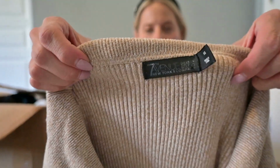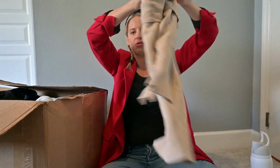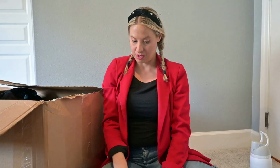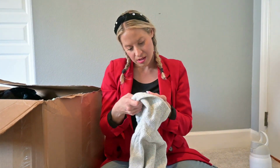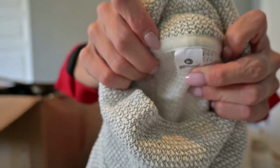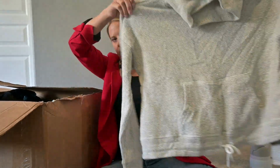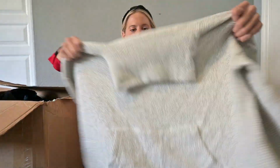Not the best. So, that one, donation. Ooh, another pair of loungewear. This is a 90 Degrees by Reflex. There's the tag there. Really cute, but not my size. Probably not going to keep it.